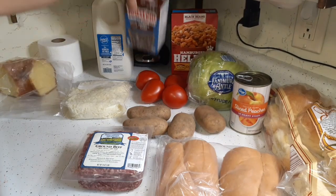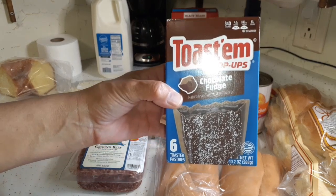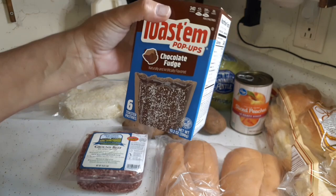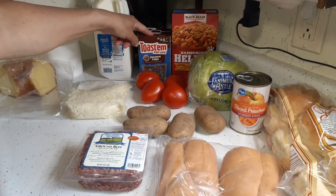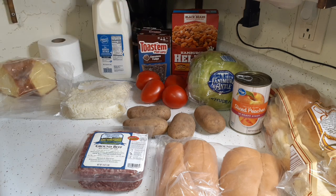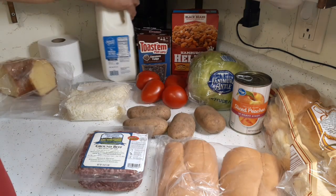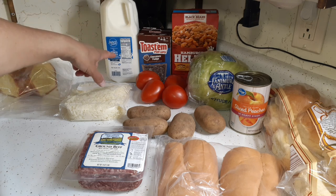And then instead of cereal, we got toast pop-ups, chocolate fudge. It's been a while since we had something like this. I don't know if we've ever had chocolate fudge though. I know when I was a kid, I used to have that. So we got a half gallon of milk. That's awesome. I had a half gallon of milk in the freezer from last week's pantry, so I took that one out, thawing it out. So that'll go in the fridge. And now this one will go in the freezer.